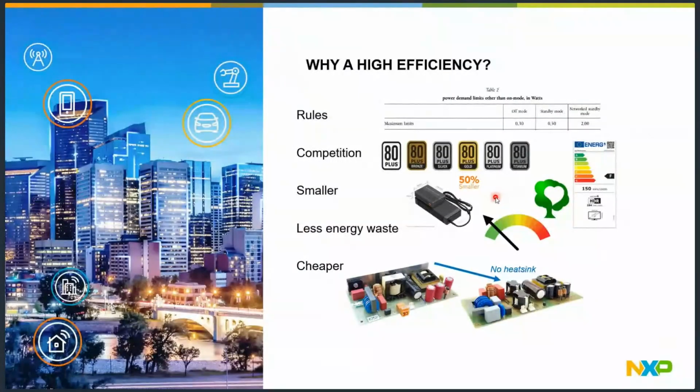So, kind of competition. Another thing which is important is that with a higher efficiency, you can also make the power supply smaller, because the heat remaining in the power supply at a high efficiency is smaller. That means it does not need to handle a lot of heat inside, and therefore you can make it smaller.